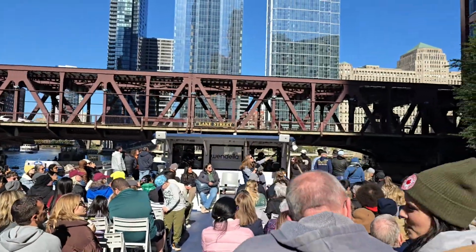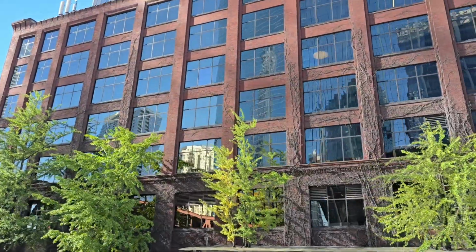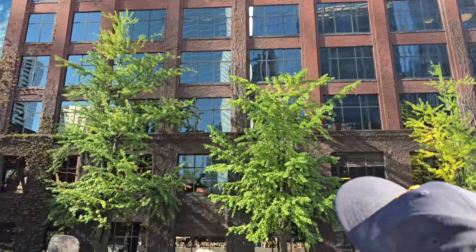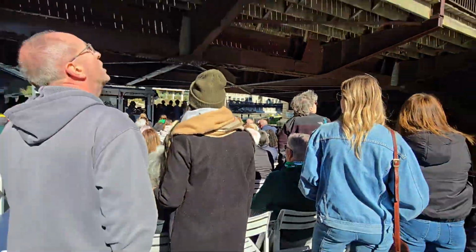All right, over here to your right, look at this. In the 1800s, none of these buildings were here. In fact, we hosted the Republican Convention in 1868. We put up a temporary setting called the Wigwam, and we nominated our 16th president right here in Chicago.